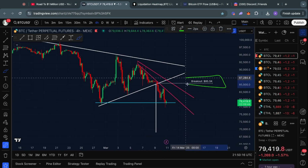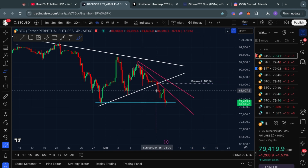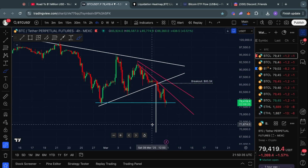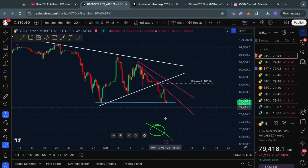Besides that, you should know that the point of invalidation for this breakout is at 85.5k. So for example, if you start getting 4-hour candle closes above that 85.5k level, it means that we are no longer targeting 69k and we need to cross off this price target.